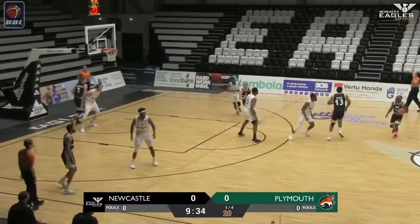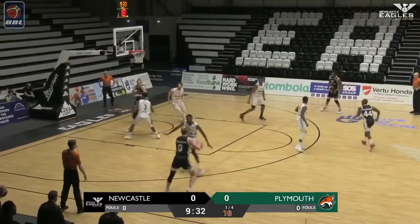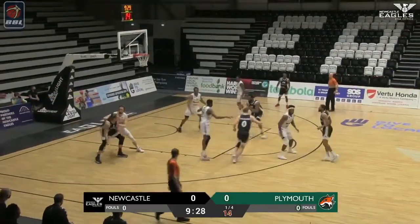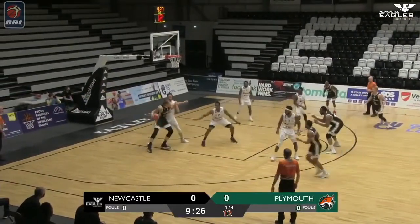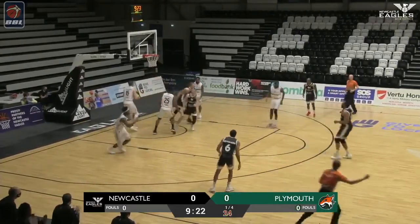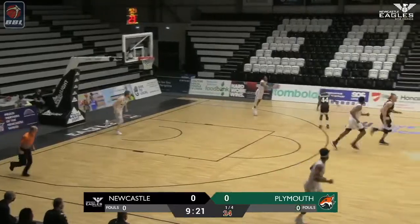There's Fletcher now to reply for the Eagles. Into Pfluger. Eagles usually try to get Maxwell going early. Maxwell against Neighbour, backing them down, turns, spins around and reverse layups, good for two.